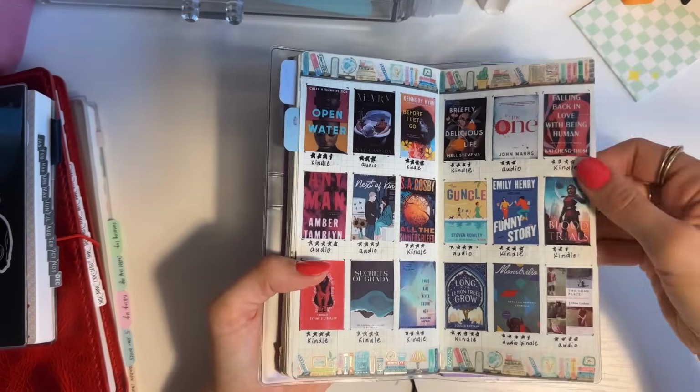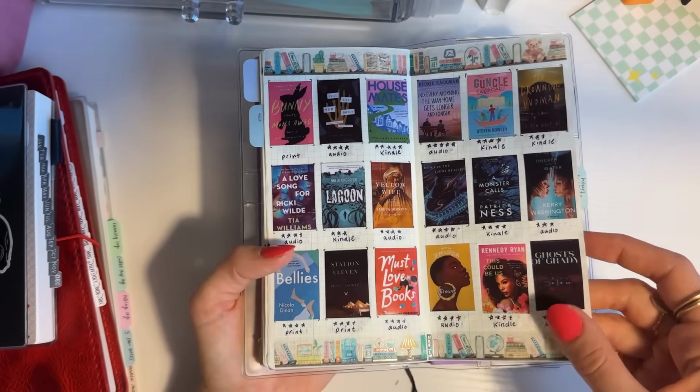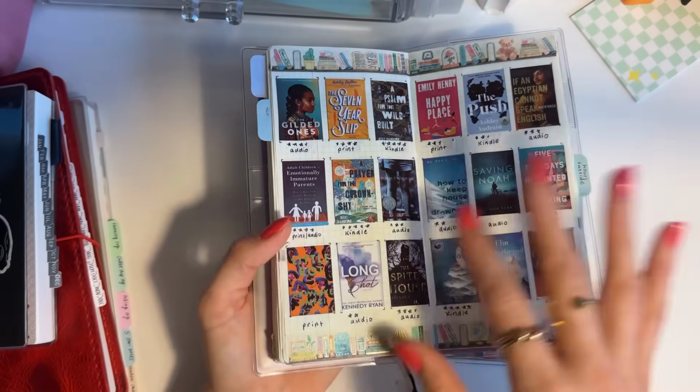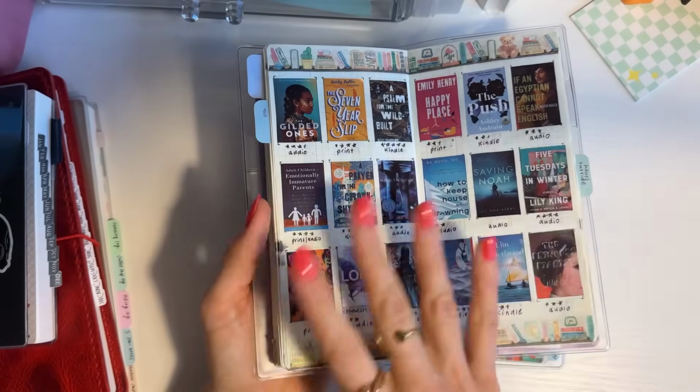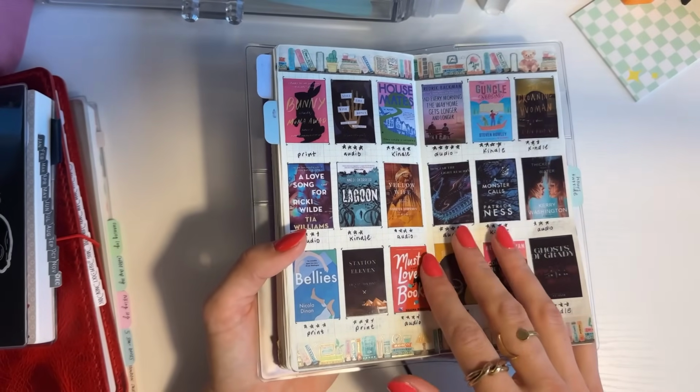It's a visual way to showcase every book that I read in a year, since I read almost exclusively through the library. I don't own any of these books, so I don't have a bookshelf full of all the books I've read. This is my visual bookshelf, if you will. And I enjoy this so much.